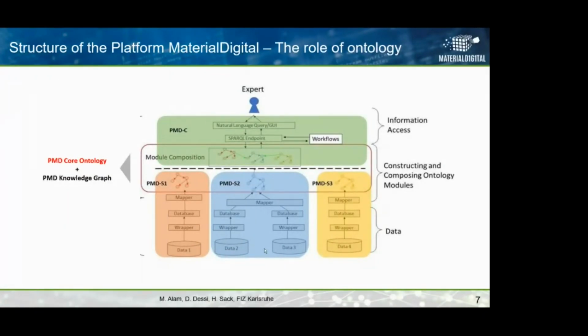Ontologies will naturally play an important role in the realization of the platform. The platform will provide a core ontology, here shown on the bottom of the green box. And this core ontology will clarify essential terminologies and the dependency of data. And the ontology is also linked to material science and engineering knowledge. The domain ontologies of the satellite projects reside on the local servers together with the data. And the platform follows a bottom-up approach. The domain ontologies are the focus.